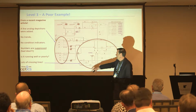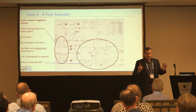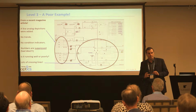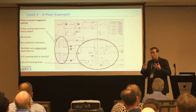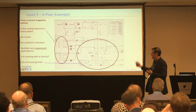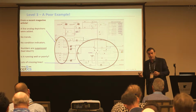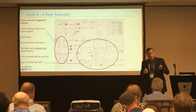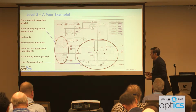Lots of crossing lines. They have the wonderful idea that if everything's good, we don't even show the numbers. No. You always show the numbers. You want the operator to be building a proper mental model. So if something's in the normal range, you also want to show the number. I mean, if you went into your doctor's office and he looks at your blood pressure numbers, you kind of expect him to understand those numbers. So that's a stupid idea.